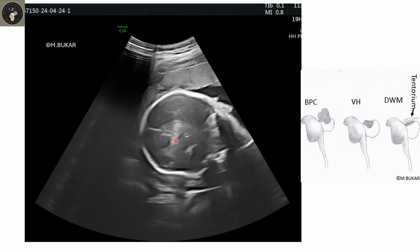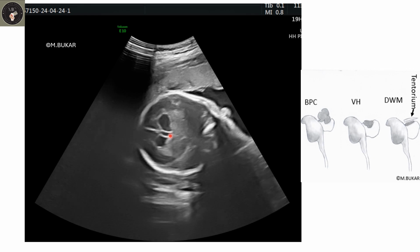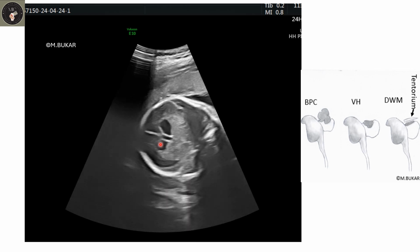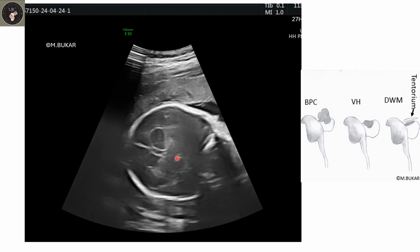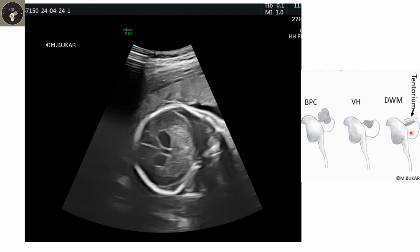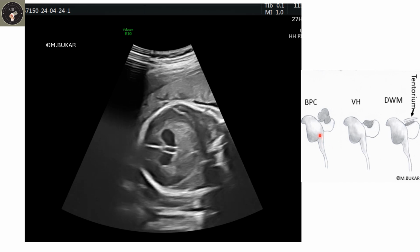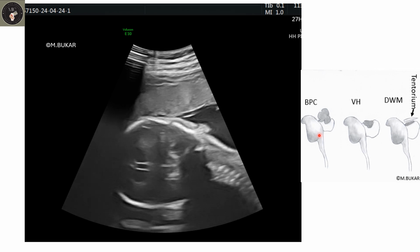So here you can see the midline falx, the cavum septum pellucidum, and the dilated anterior horns of the lateral ventricle. Let's remember that Dandy-Walker malformation and persistent Blake's pouch can cause hydrocephalus, while megacisterna magna does not lead to hydrocephalus.